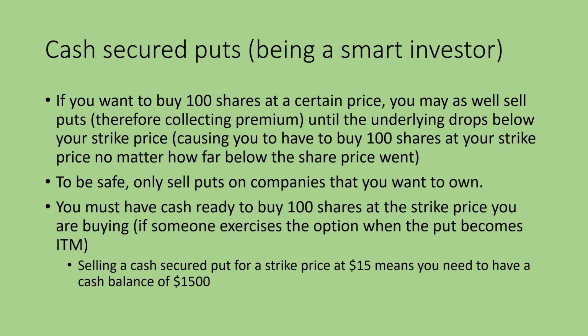Cash secured puts. Cash secured puts will be the second non-day trading option strategy we will talk about. The smart way to do this is to sell puts on companies that you want to own. Let's say iMan is trading at $15 and you're like, whoa, that's super overvalued. Ow, that hurts my feelings, but okay. So you being the smart investor says, hey, I want to own iMan at $12 a share, so I'll sell a put 3 weeks out from now at a $12 strike price until I am assigned the shares.